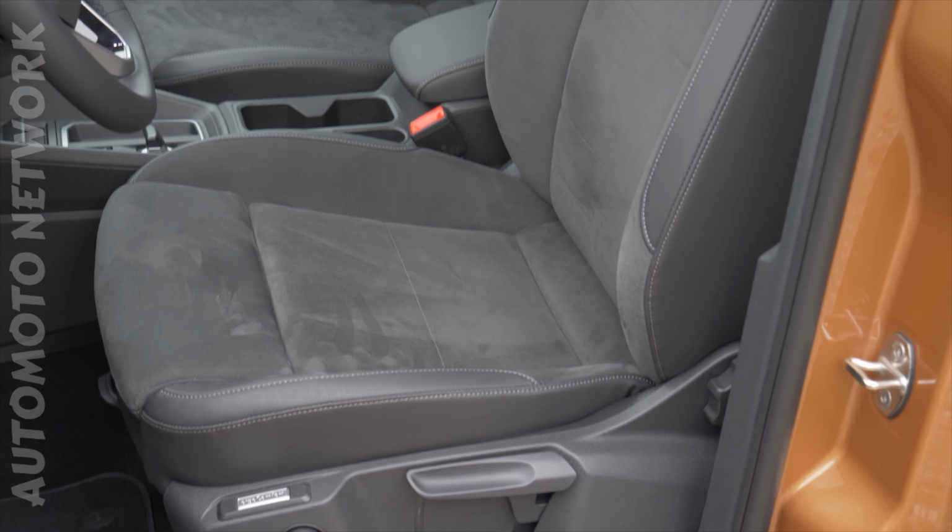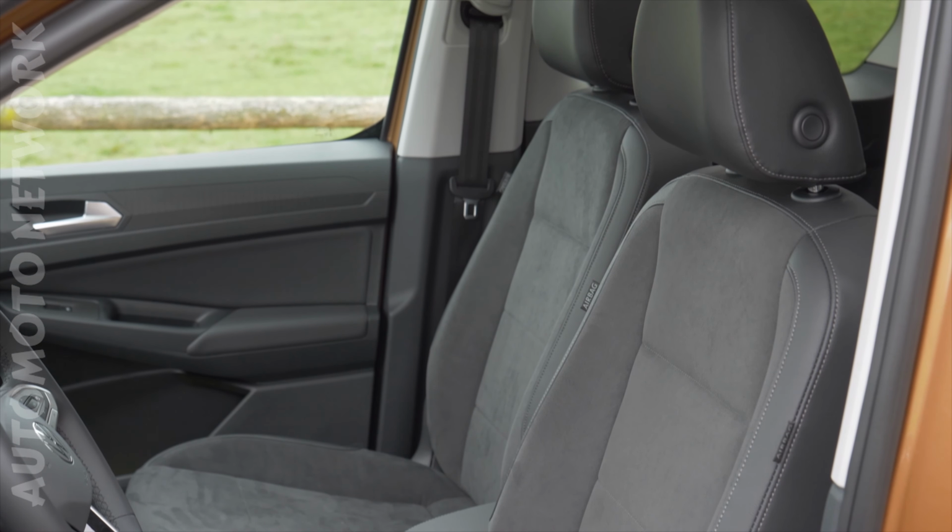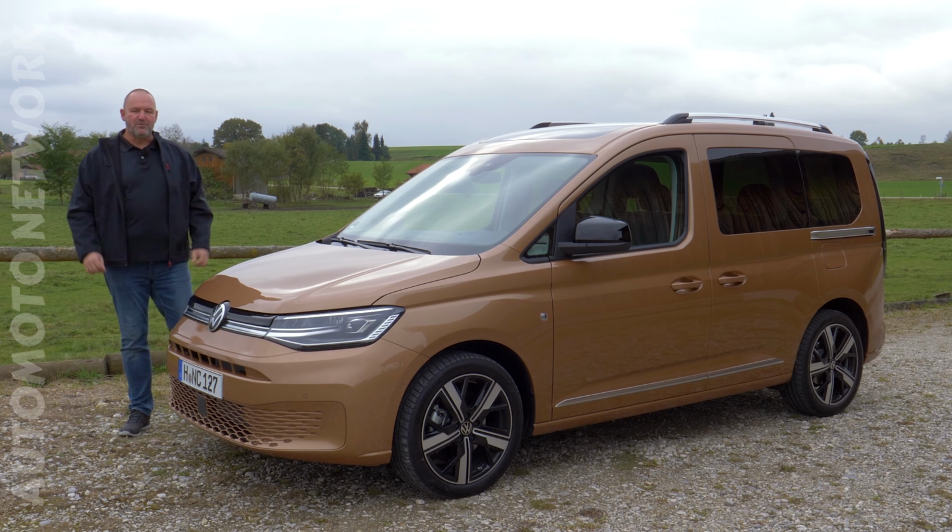Talking about a Caddy, which is very often used as a commercial vehicle, which means some people do stay the whole day in the car, seats are a very important thing. And our car here is featuring the so-called Ergo Comfort seats. And I can tell you they really do offer loads and loads of comfort. They do offer more than enough support. And I think even if you drive a whole day in the car, you will still get out of the car quite relaxed.